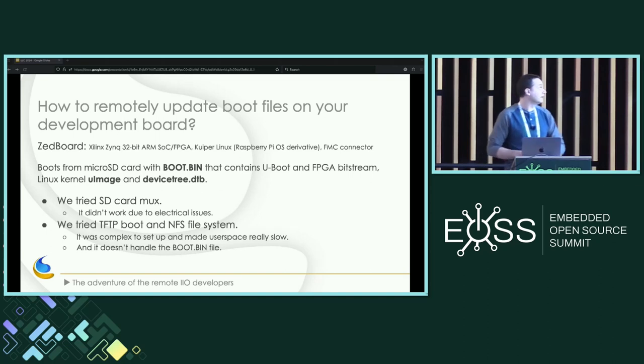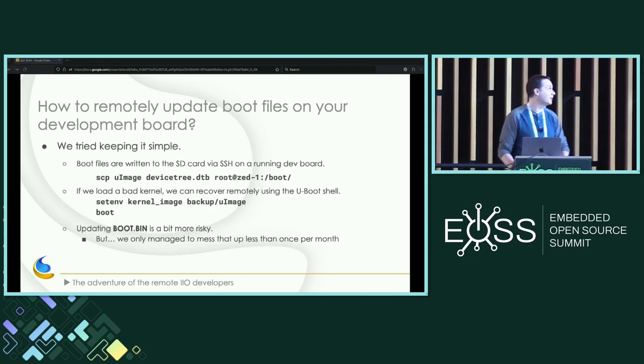So jumping back to our boot files, there's a few different things people recommend. We tried using an SD card mux, but those actually turned out to be more of a problem than a help. We had lots of electrical issues. They just didn't work. We would switch it and then not be able to connect to it anymore. So we gave up on using those. And you can also do a TFTP boot from network. We tried that, but we have 3 boot files that we need to update, and only 2 of those work over TFTP, so it didn't really completely solve the problem for us.